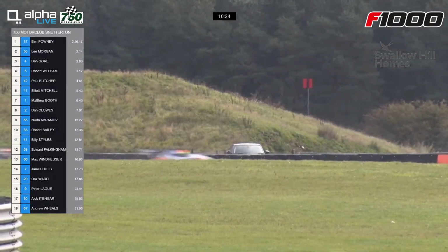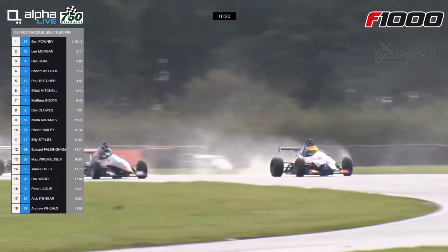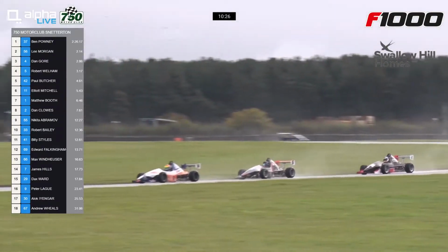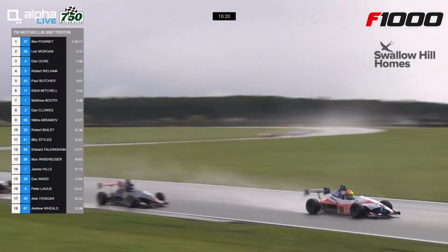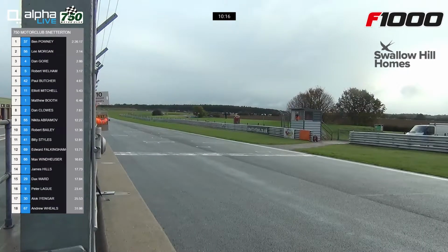And Rob Wellham's looking down the inside here at Coram Curve. Such a quick corner that just keeps going on and on and on. Who's got the grip? It's really wet through there as well. I'm sure that's where there's more spray than anywhere else through Coram. Lee Morgan's been able to hang on. Wellham's on that outside line. Can he get the power down? But actually through there, the inside line seems to prove more grip. There's that penalty board that Ian mentioned.